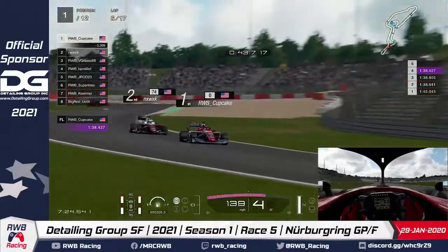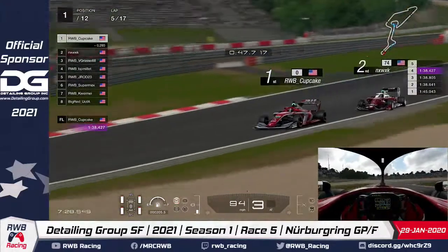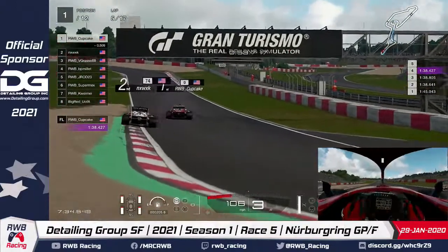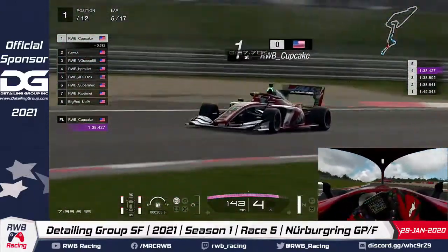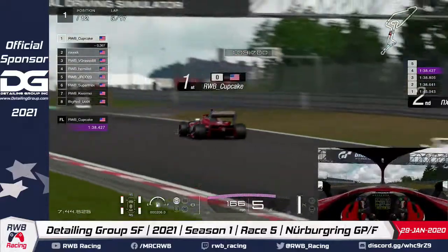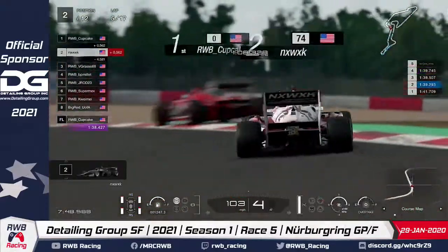And so we have our new leader. Again, Cupcake up to the front where he's comfortable. And my guess is he's going to slowly pull that away from NX. Once he gets that open air, he just turns on robot mode and does every turn exactly the way he's supposed to. Look at that. Nice moving there. Jump.